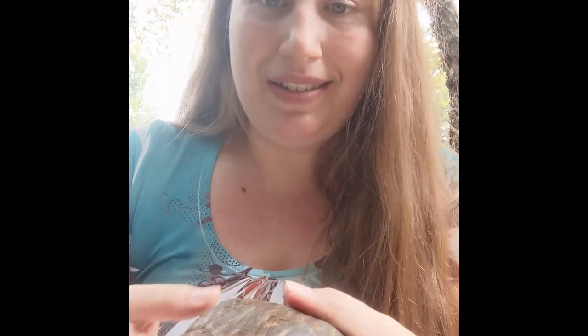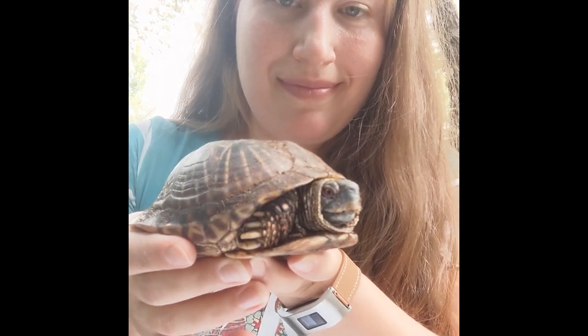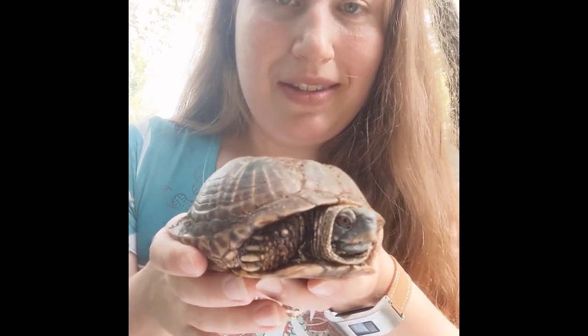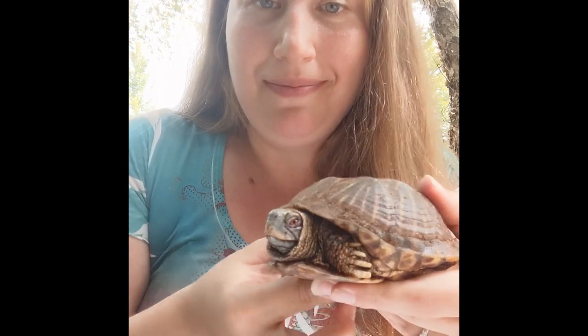My name is Lauren. I am an educator at FL Schlagle with KCK Public Library, and today the animal that I'm going to introduce you to is named Scooter, and Scooter is our ornate box turtle. So here he is. Scooter's been with us for a long time, almost 20 years now.